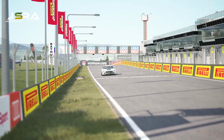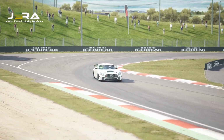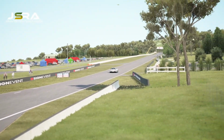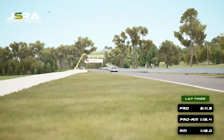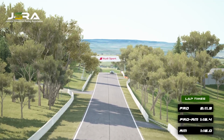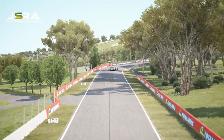In GT4 cars, such as this Mercedes-AMG GT4, the car being used for the inaugural Peak Performance 7-round series, streaming live on Sportsmax and Twitch, pros aim for a target lap time of around 2 minutes 11 seconds, 0.9. Pro-am times are around 2 minutes 13.4, and amateur times range anywhere from 2 minutes 16 seconds upwards. Now, let's see what a full lap of the Mount Panorama circuit looks like.